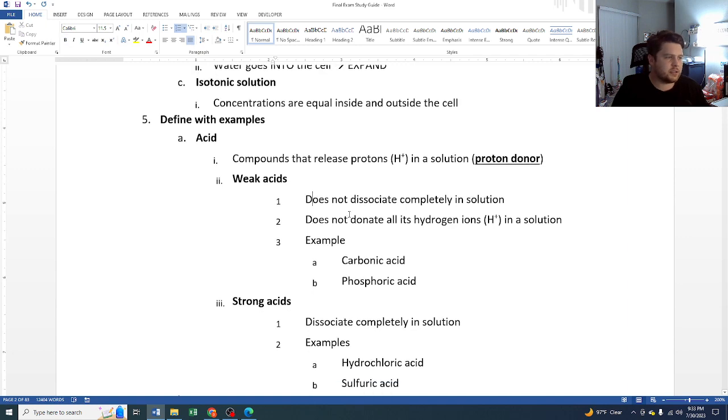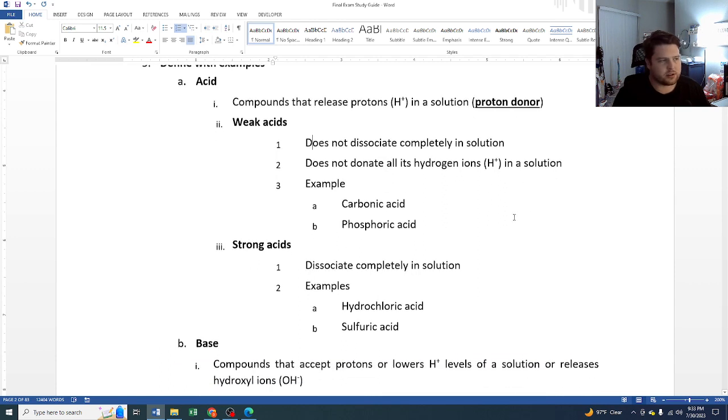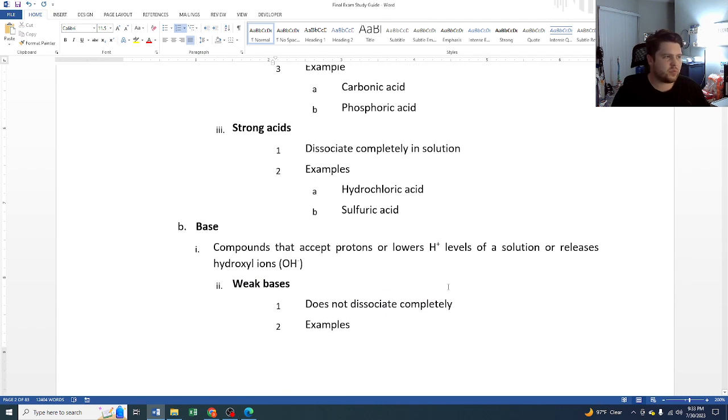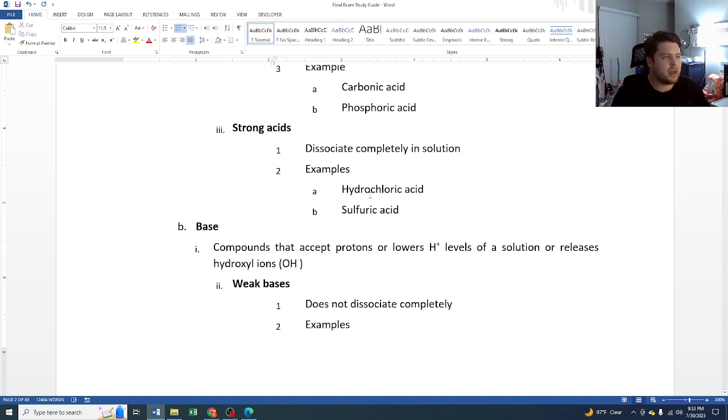So weak acids do not dissociate completely in solution. So it doesn't give all of its hydrogen ions away. Some acids like carbonic or phosphoric acid are examples of that. Strong acids dissociate completely in solution. So if you put these in water, all of the hydrogens get released. So hydrochloric acid and sulfuric acid.